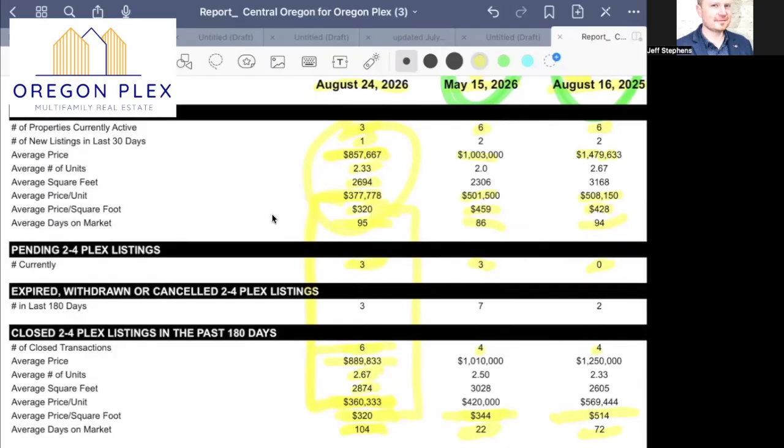The last thing I like to look at also is how many properties in the last 6 months have been taken off the market, but unsuccessfully, like without having sold. They were taken off the market through expirations of listing agreements, canceled listing agreements, or withdrawn, which is sort of like a temporary taking off the market. And the answer is in the last 6 months, we've had three of those instances, where it was seven when I looked at this number in May, and it was two before that. So I'm really glad to see that there are more that are closing than that are being taken off the market unsuccessfully. So that's what's going on in the overall small data side on the west side of Bend.